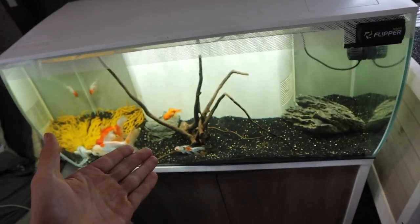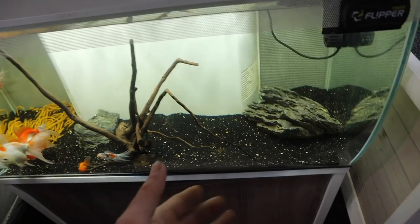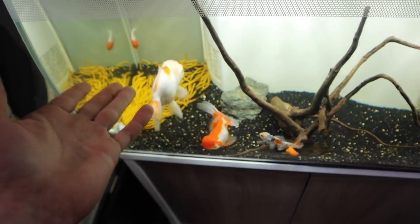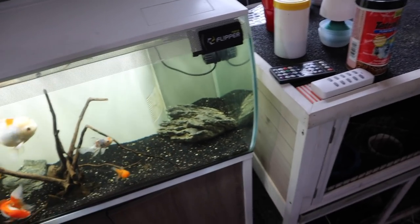All right, guys. Well, I'm back at home. Here he is in the flesh. Well, he's actually under that rock. And you guys are probably like, why did you put him in the goldfish tank? He hasn't touched them at all. He just went straight to that rock, and that's where he stays.